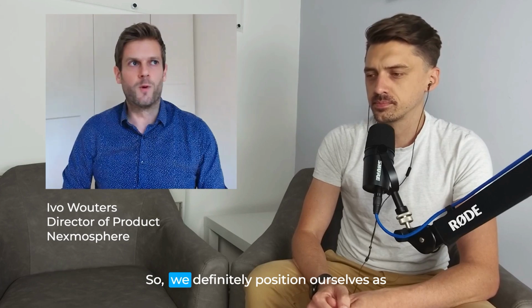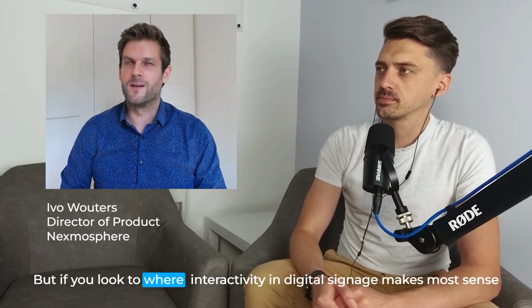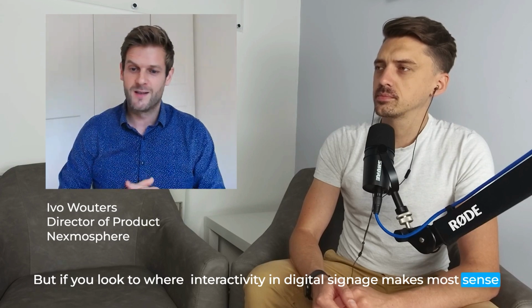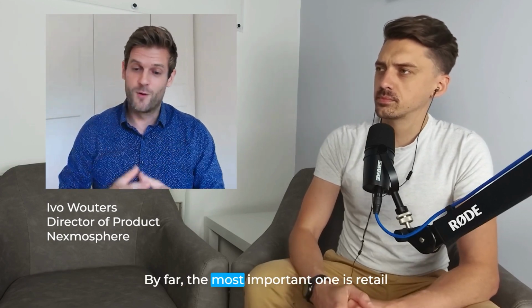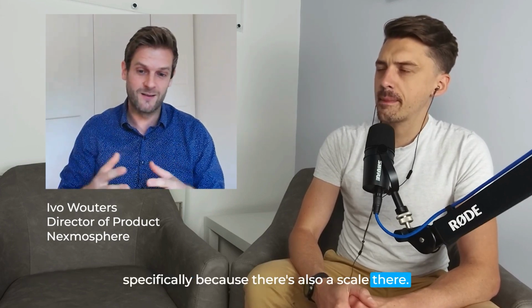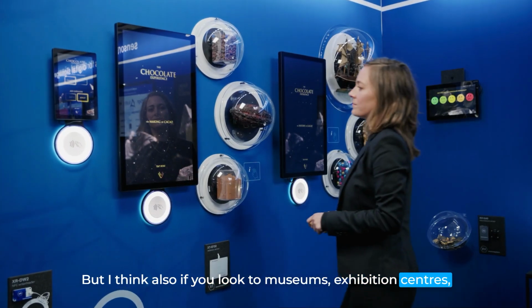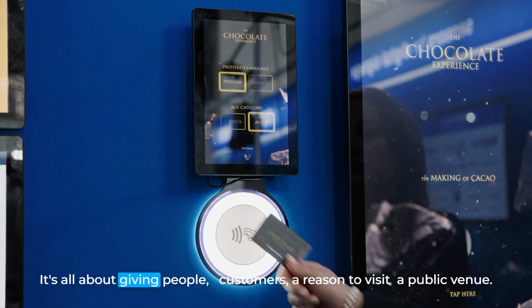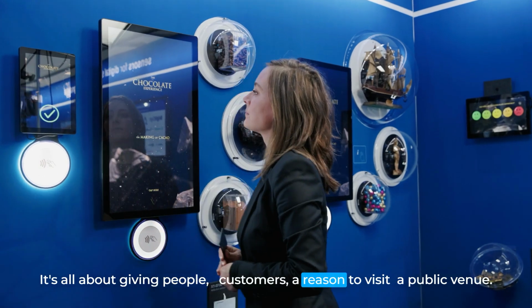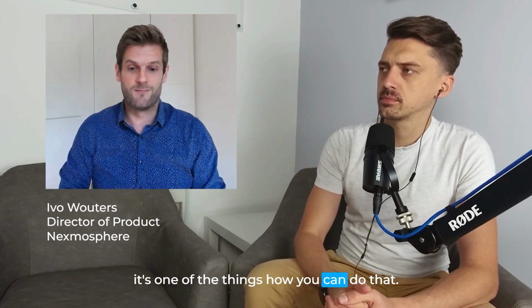So we definitely position ourselves as the sensor platform for digital signage. But if you look to where interactivity in digital signage makes most sense, there are definitely some specific use cases and some specific verticals as well. By far, the most important one is retail, specifically because there's also scale there. But I think also if you look to museums, exhibition centers, experience centers, a lot of companies with those now, it's all about giving people, customers, a reason to visit a public venue. And by adding interactivity to digital signage, it's one of the ways you can do that.